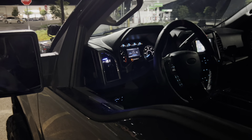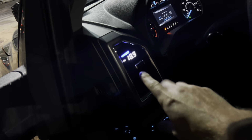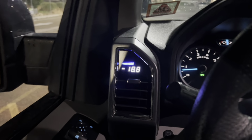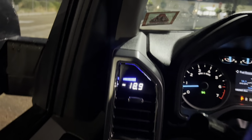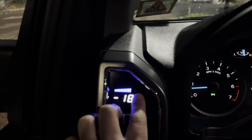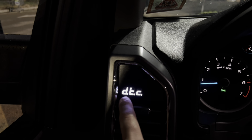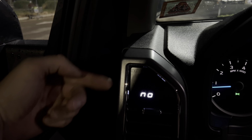One of the things I love about the Raxium vent gauge here is that I'm able to clear and look at codes on this thing, which was really nice on the fly. So when I went to clear this, it was really simple. I already have this hooked up to the OBD2. All I gotta do is, there's two buttons right here. You just hold them both down, and then it goes to configure. And you see DTC pops up, and then you click the left button there, and now it says no code.